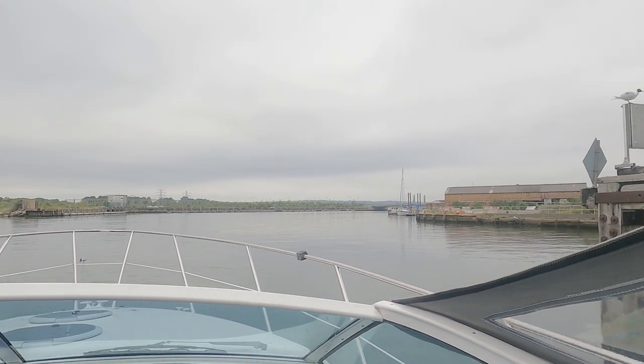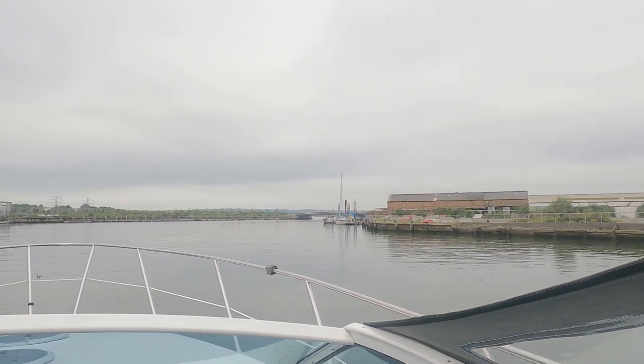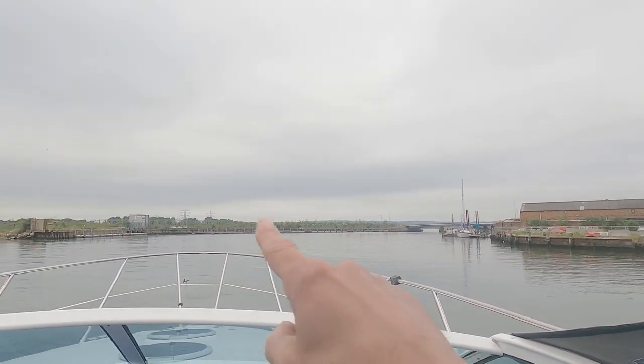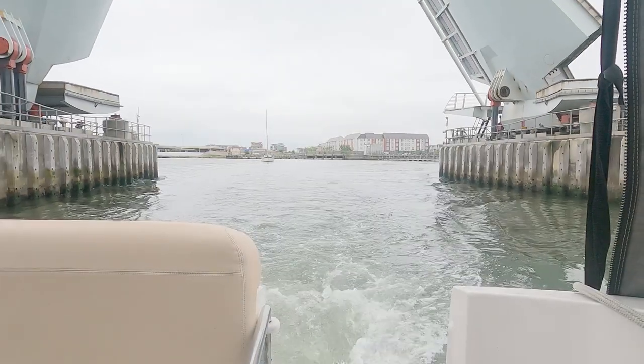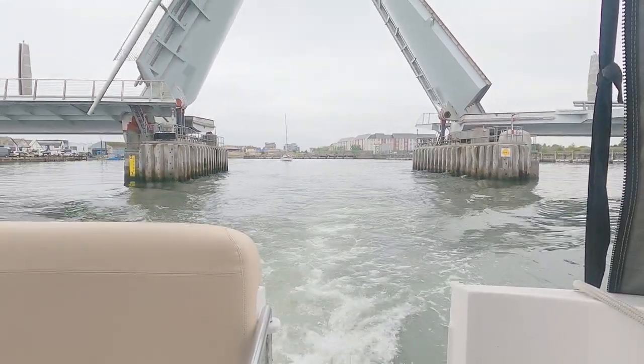This is the bridge basin where we have to wait for the second bridge, the Twin Sails Bridge, to open. But I'm just going to pick up a mooring point over here. And this is going through the Twin Sails Bridge.